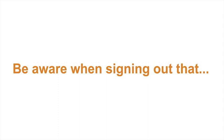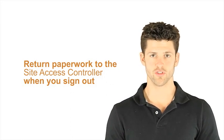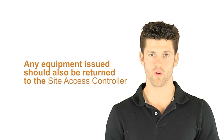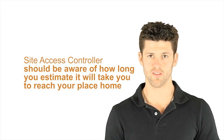Be aware that when signing out, completed paperwork from the ES, IWA, COSS, machine or cranes controller or protections controller must be handed to the site access controller when you sign out. Also, any equipment issued must be returned to the site access controller when you sign out. And please ensure the site access controller knows how long you estimate it will take you to get to your place of rest, be it home or accommodation.